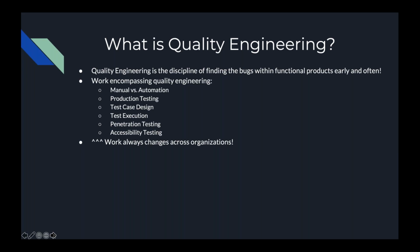So what can encompass quality engineering? There's the manual side of things: manual testing, going through your applications in different environments. Then your automation testing. This is actually creating test automation scripts that you can run that would allow you to walk through your application's flow, press a start button or however you run your automation scripts, and be able to validate whether things are passing or failing.